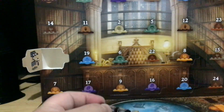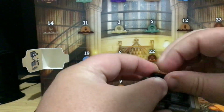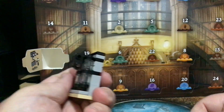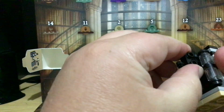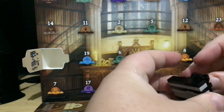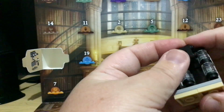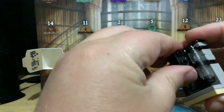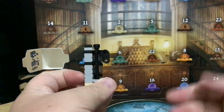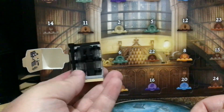I mean, you do have 2 of these pieces left over, so I'm just gonna throw it like that. There. I'm just gonna throw them on there like that. So with 2 pieces left over, I'm just putting them on there. And it looks like we have the leaky cauldron.